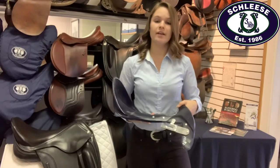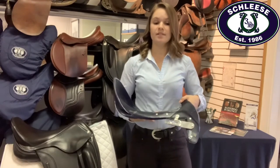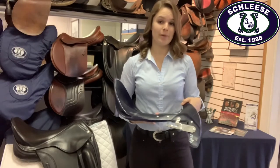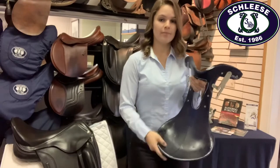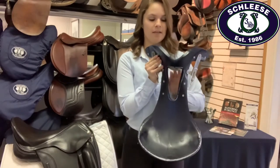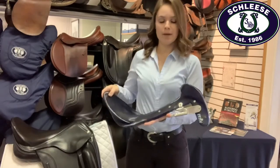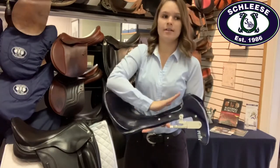This allows female riders to sit straight on their seat bones and relieves pressure from the frontal pubic area, a benefit both for women and men. You can see the crotch comfort cutout on this tree that I have here, right in the center. On your seat, this will be covered with seat foam and you won't be feeling any hard pressure against your pubic area.